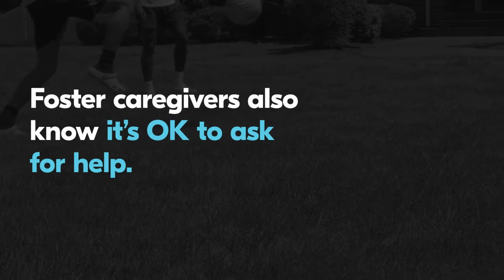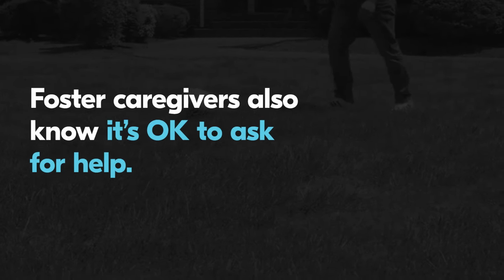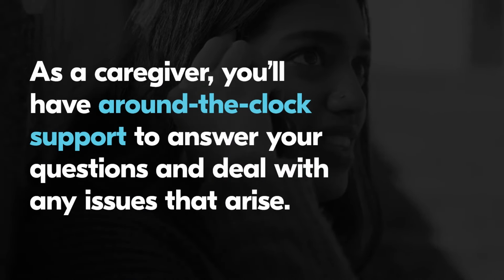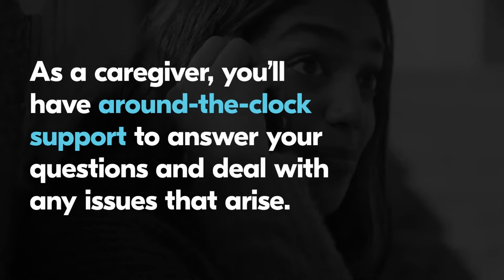If you're willing to be patient and flexible, and you're dedicated to their well-being, you will be able to serve these children well. Foster caregivers also know it's okay to ask for help. Those who do it well surround themselves with support. That's why Bethany's staff walk alongside our caregivers during every step of their foster care journey. As a caregiver, you'll have around-the-clock support to answer your questions and deal with any issues that arise.